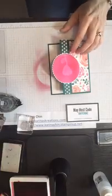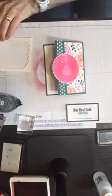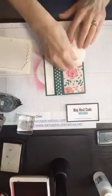Okay, let me now attach this glossy little rose. Oh, I see Kim's here. Hello, Kim. Okay, I'm gonna attach this on here. And then this one on here.